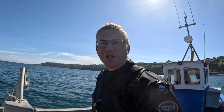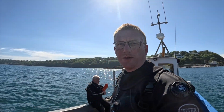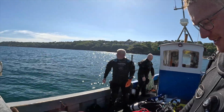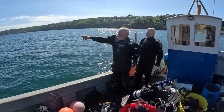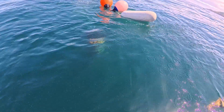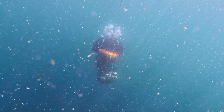Not that we were going for scallops then, because there was no tide, so it was just a reef dive in the end. Did a few scallops there, some nice decent ones. JP, can you go and take us out to the buffs there and see what the tide's doing, please? Okie doke. So Matt and Paul have gone in for another dive, some scallops, and we're just waiting for them to come back up.